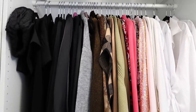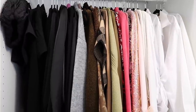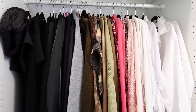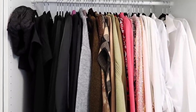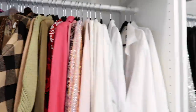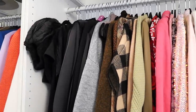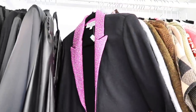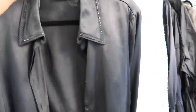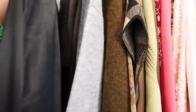I do have the majority of my clothes here, but I have two bins that are in storage in another room for summer stuff, like super summery tops, spaghetti strap tops, crop tops, stuff like that. But this is pretty much all of my shirts. Yeah, and I have a lot of actually vintage shirts, like this really cute St. John cardigan. This silky top is one of my favorite shirts.